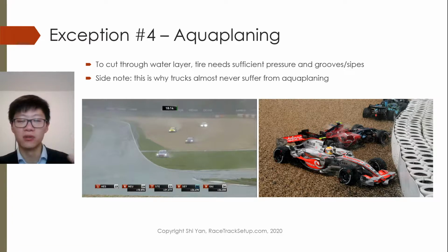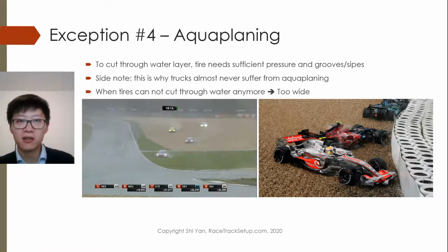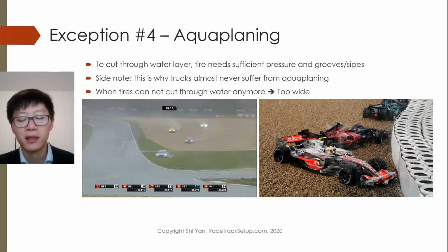Truck tires with a truck fully loaded will probably not aquaplane until say 140 kilometers per hour or so. So as the top speed is lower than that aquaplaning speed, trucks will never aquaplane. So when the tire is not able to cut through water anymore, then the tires are too wide. So when there's a lot of water on the road surface, it's actually helpful to have a narrow tire which is filled to a higher pressure than a very wide tire with a low filling pressure.